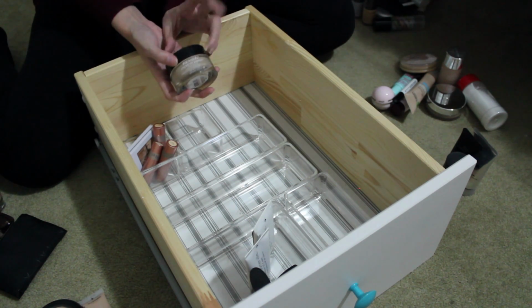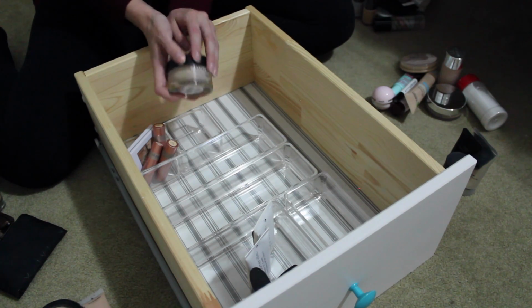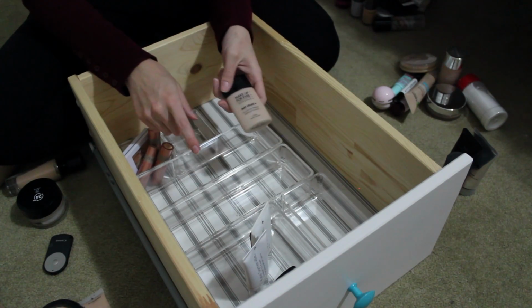Revlon Color Stay Whipped. This is my favorite drugstore foundation. I love it. It lasts really well. It gives great coverage. It seems to close off your pores. It's fantastic. The Makeup Forever Matte Velvet Plus.